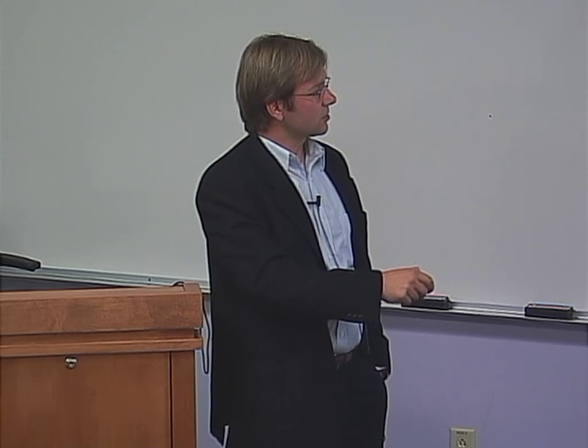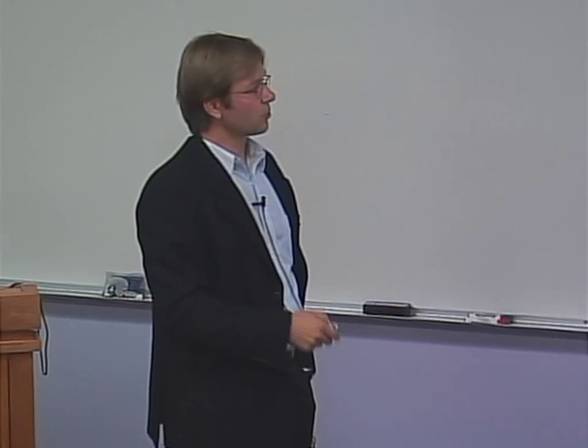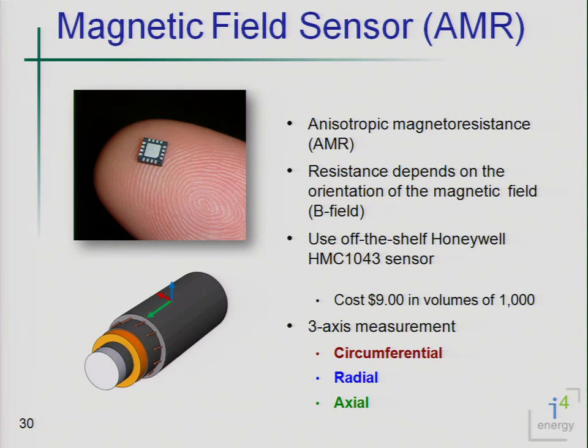Okay, so basically we have these concentric neutrals distributed around this cable, right? And we're going to try to determine when they are broken. The way we've done this is using off-the-shelf anisotropic magnetic field sensors, and the reason is that they are quite inexpensive. If you buy enough of them, they cost about $9 or $10. And the nice thing is they perform a 3-axis measurement. So when we do a magnetic field scan, we collect all 3 axes of the magnetic field emanating from the cable. Based on that, we can infer whether we have breaks, or just normal current flow.